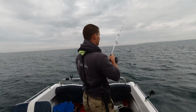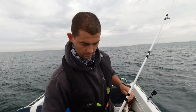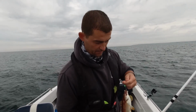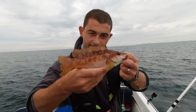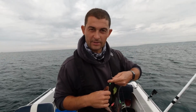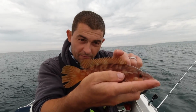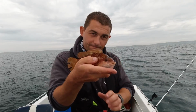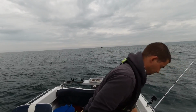Found another one. This one is a little Ballan Wrasse. And when I say there are no two the same, throughout today you will realise why. A little camouflaged one. He'll be perfectly camouflaged down in there in all the brown seaweeds. You do need to be careful when handling these, because every single one of these has got a spike in it. So there's two species. Well and truly beating the blank.